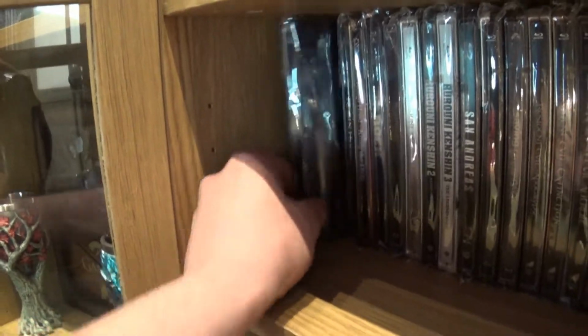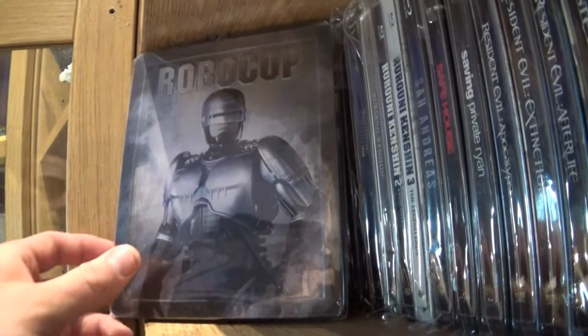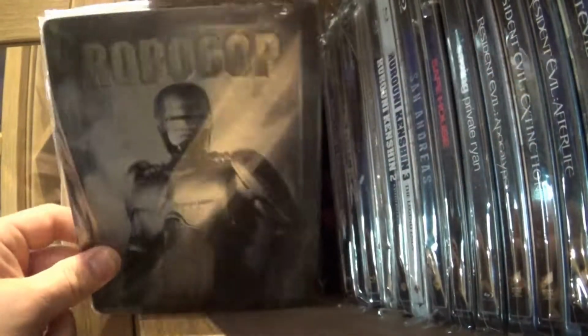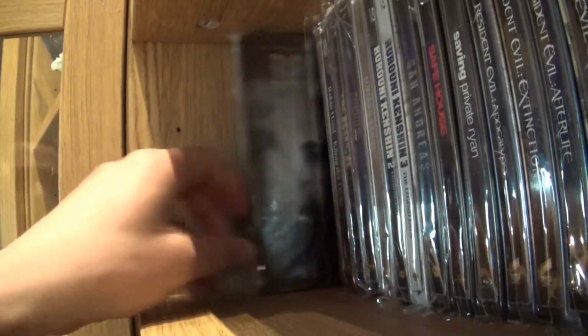Okay, so we got the fantastic 1987 original RoboCop film. Try not to move. Stop moving, Chris. Right, RoboCop. Brilliant film, this, isn't it? It's a great film. It's the design. The remake was just terrible, but this was brilliant. Even the second one wasn't that good, but you know.